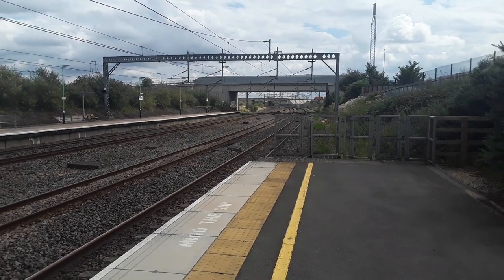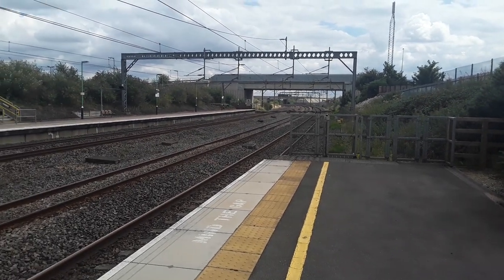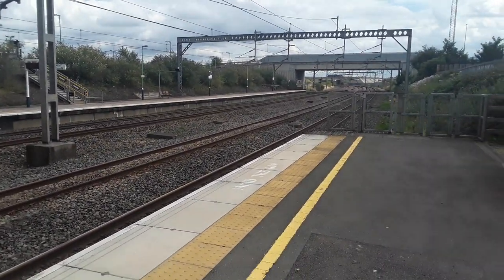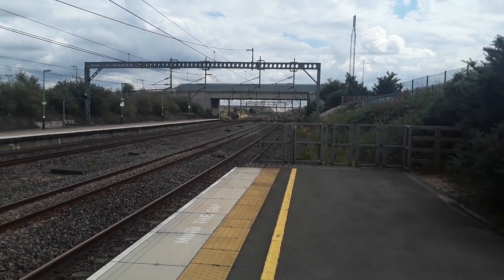There's one way you can find that out. Well, a load of ways you can find that out, but on Real Time Trains there's one way. Refresh, of course. Go away! Yep. Glasgow to London.